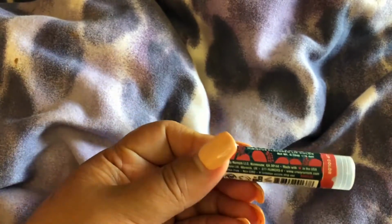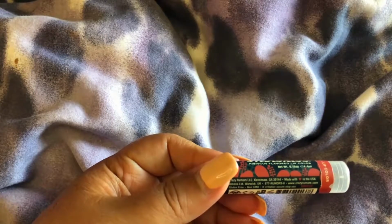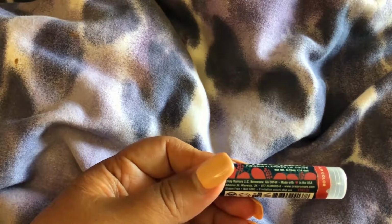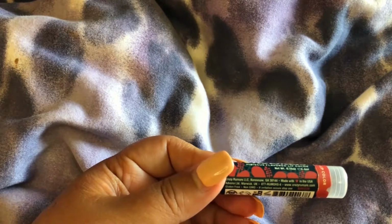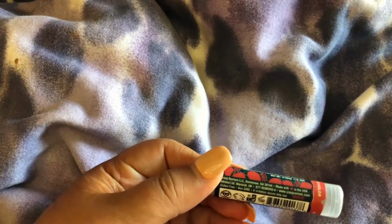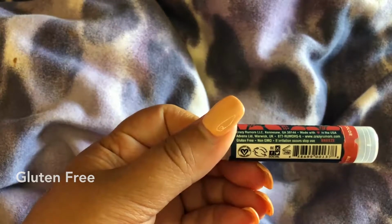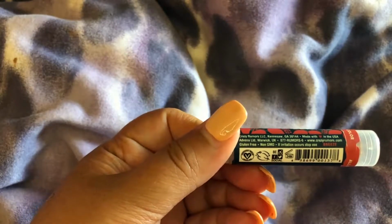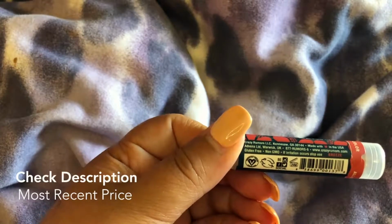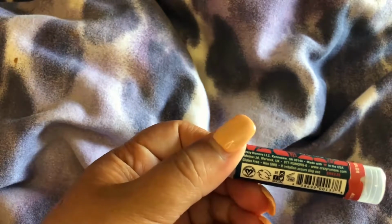A little bit about this product. It's manufactured in the United States in Kennesaw, Georgia. I guess they also have a branch in the UK. It's gluten-free. It's non-GMO. It's Cruelty certified vegan. They do not test on animals, so it's bunny friendly, which we like.